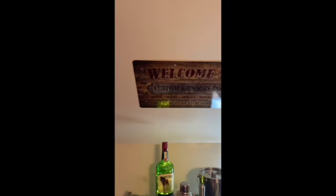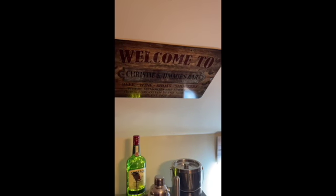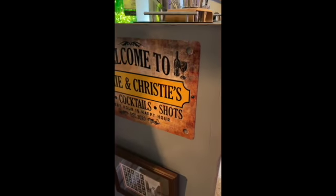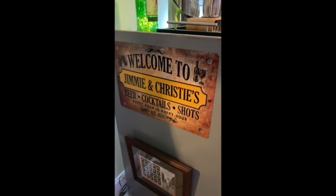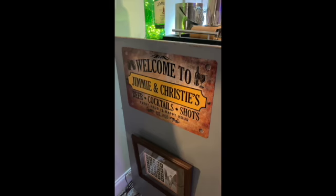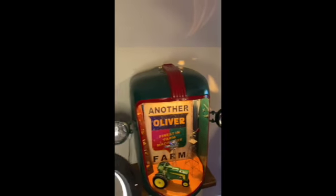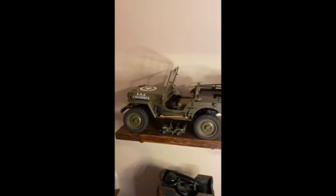So one of the things you're probably going to notice is I have a lot of signage in the room. A lot of that I picked up from Etsy. Just think that it gives us kind of a personal look to some of the stuff in here. Won't go over all the things that are in the room because it's pretty full, but I am proud of a few things like this military 1941 Jeep.